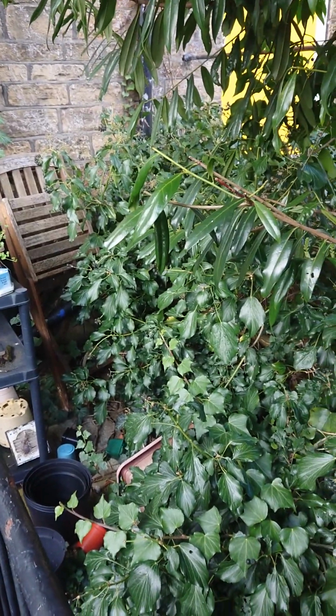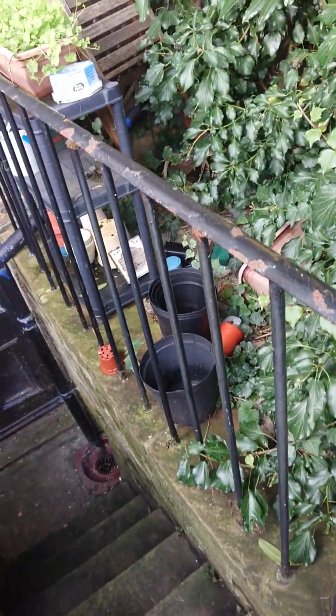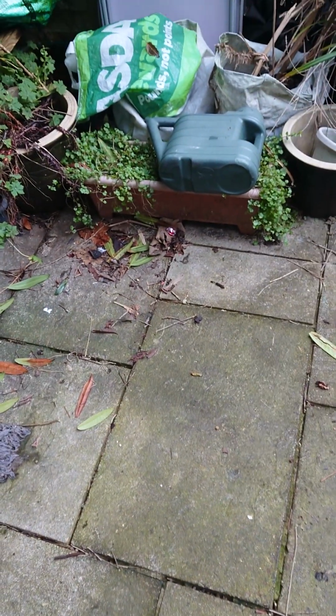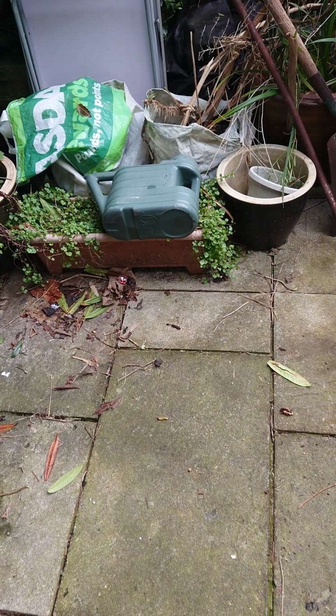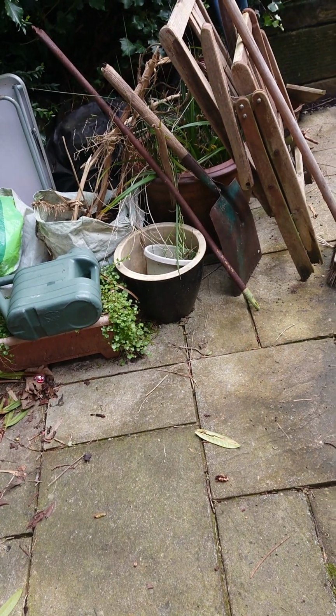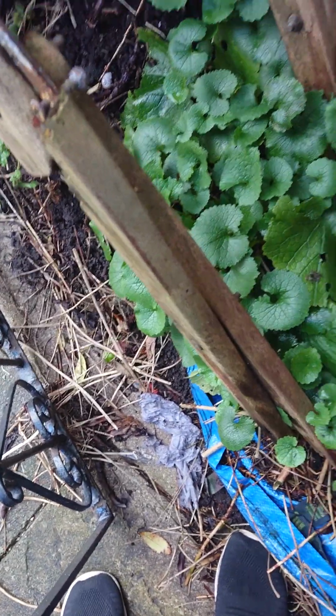So, update for the beginning of the year. Blank canvas. I've got this sort of a bit blocked off by the ivy, but basically there. Garden chairs. Ooh, some hedge garlic.